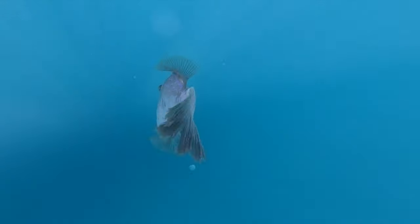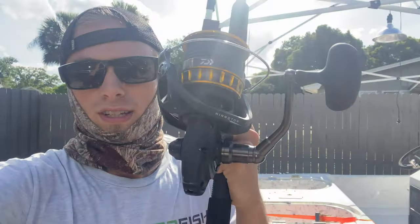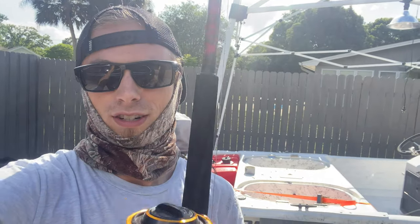I'm just gonna go over the tackle I was using really quick. This is my 8000 BG. It is on a 6-foot Penn Mariner boat rod, and it's just a meat stick. It's very, very heavy, overkill for this type of stuff, but I like to use a heavier rod when I'm fishing the GoFish Cam, just because it's kind of heavy.